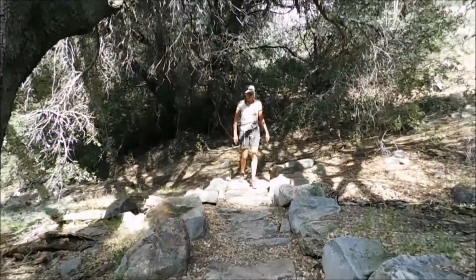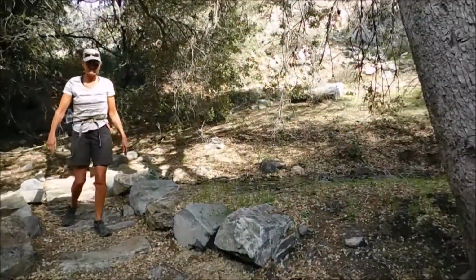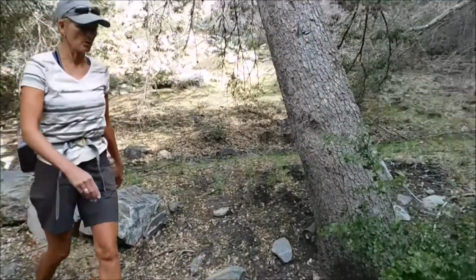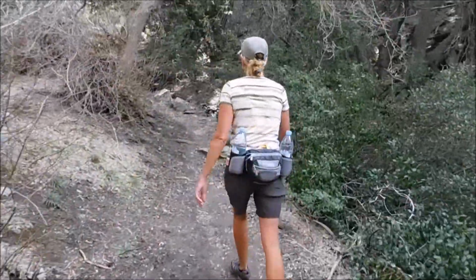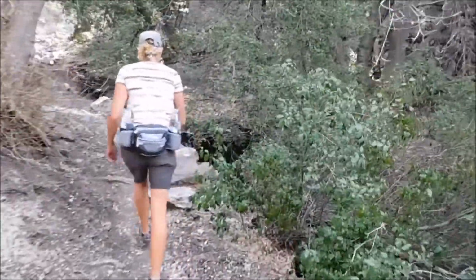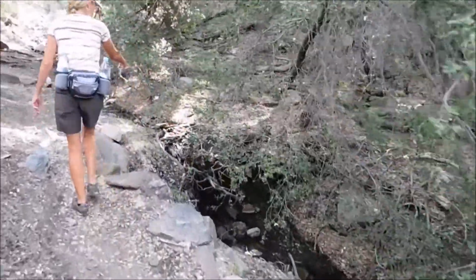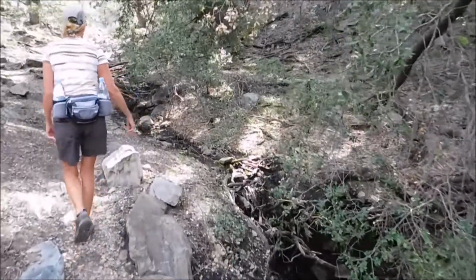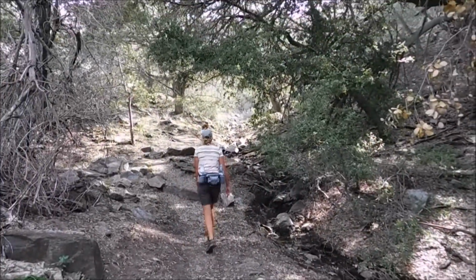Well, we've hiked up through a little meadow past the old equipment, and the trail's taking us back over towards the creek. Maybe not quite as much water in it right here, but got a little waterfall there, and we're heading up this way.